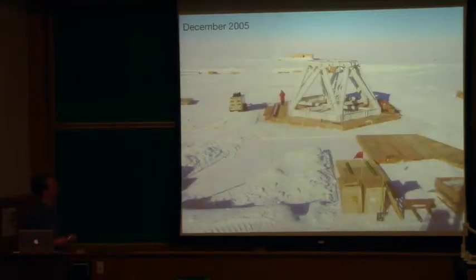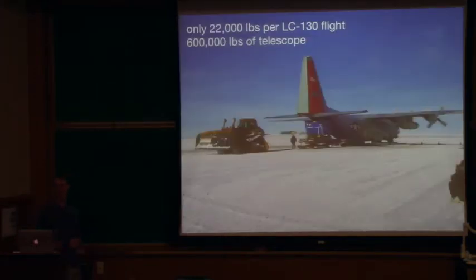We built from that point then the base structure. In 2005, this is where we were. As you see, the South Pole Telescope, which is 30 feet across for the primary, it's worth noting that this is all carried by a plane. And a plane is actually not that large. You can see the relative height of this cargo bay is only roughly a couple of people. So all of our pieces had to be broken down to fit within this plane. And our longest piece is exactly the diagonal that you can fit within that cargo bay.